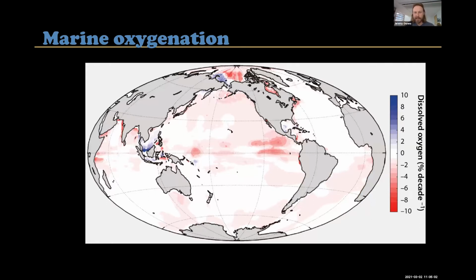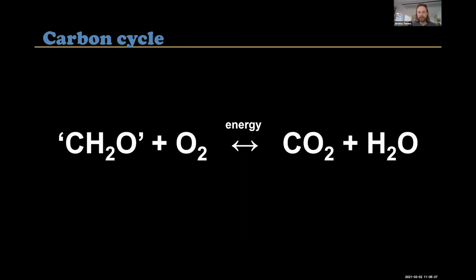So for those that don't know about marine oxygenation, there's been a big change in ocean oxygenation in the last several decades, and the red areas are places that have lost oxygen in the surface ocean. There are a few places in blue that have actually increased, but largely our oceans are losing oxygen, both due to nutrient inputs, but also because of a warming Earth, you actually have lower gas solubility. And so oxygen decreases as the planet typically warms. We actually have evidence of this, and we see this in the geologic record as well, which is what we do.